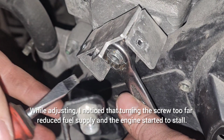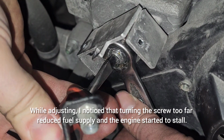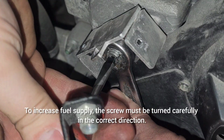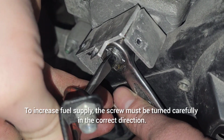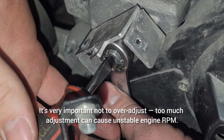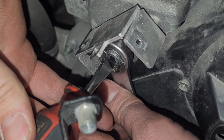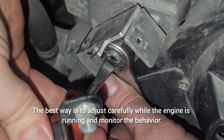While adjusting, I noticed that turning the screw too far reduced fuel supply, and the engine started to stall. To increase fuel supply, the screw must be turned carefully in the correct direction. It's very important not to over-adjust. Too much adjustment can cause unstable engine RPM. The best way is to adjust carefully while the engine is running and monitor the behavior.